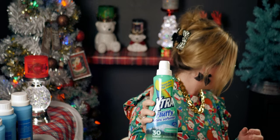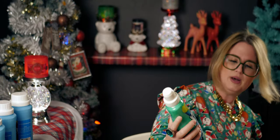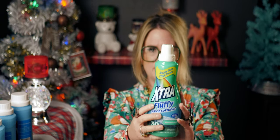Okay. Then I also got this. I think I got two bottles of this. I got two bottles. This is from one store. Another one's from another Dollar Tree. So this is the Xtra brand, which is sold at regular grocery stores. And this is the Mountain Rain. I don't even know what it smells like. It's fabric softener. It says 30 loads.